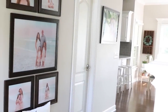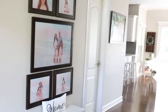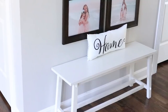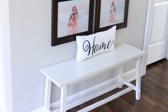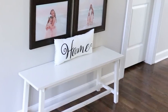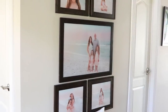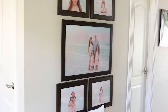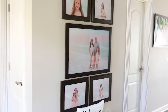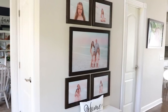Okay, you guys, we're gonna start off at my front door. That way I don't miss anything. So when you walk in my front door, this is pretty much the same. I have this small little bench sitting here. I've thought about changing it out, but it's just the perfect size, so I leave it. The home pillow is from Michael's. My house is decorated in family photos everywhere. So these are just some beach family photos I have of my girls and my husband and me from a trip we took about 2 years ago. So I love having family photos out in my house.